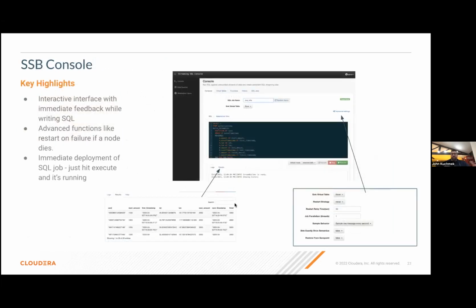So what you'll see here, and I'm just highlighting it, and I'm going to go through it and show it to you, is that you have a console, and this is a slightly older version of the console. The version I'm going to show you today is relatively new. This console allows you to just write SQL. You create virtual tables in the backend, and you can connect to Kafka. You can connect to other data sources.